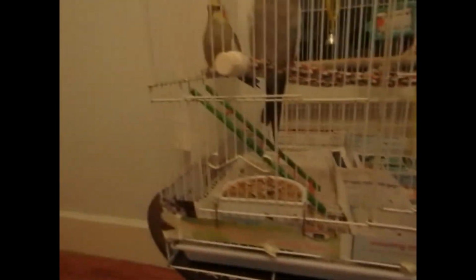So we got some enrichment objects. We got some mirrors, some ropes, a ladder, newspaper for their poop and seed. So they're there. Daisy's there. So that's the animal room. And let's keep going. So this is the last part of the tour with my Burton snowboard.